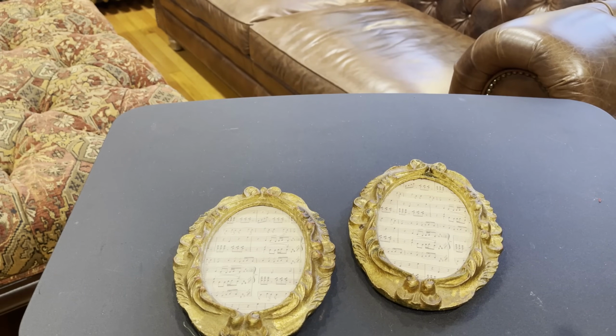Okay, so I placed the paper inside of both frames. I think it's absolutely perfect. And they are going to be placed right inside of the lanterns with a few other pieces as well. Again, I'm keeping it very simple.